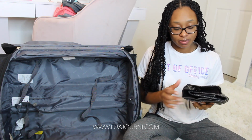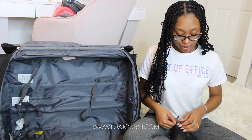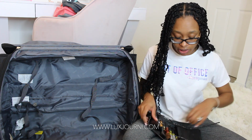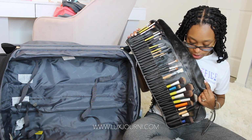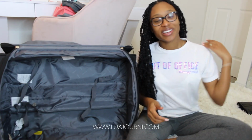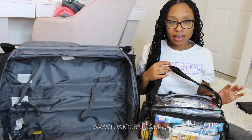This is my makeup brush bag. I've had this for years. Like, I don't even know how long, more than 5 years. It's losing its life. And all of my makeup brushes are dirty right now, so I have to clean them before we cruise. But this is my makeup brush bag. It's really bad.